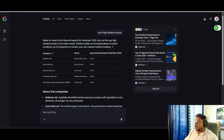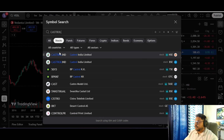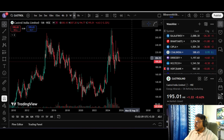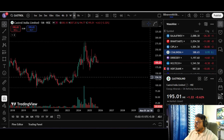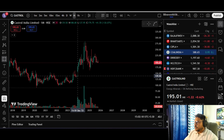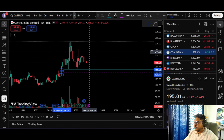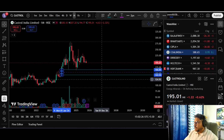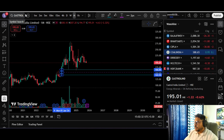Coal India, Castrol India, Hindustan Zinc. Castrol India on a monthly time frame has formed a new high and then dropping into its fair value gaps. So it has dropped twice. Third time it comes, it will break this level. So Coal India again, when you are expecting dividends, you have to just invest and keep getting monthly returns on this. Whatever money you're putting in the bank in an FD, you can put into these kind of stocks. You start getting monthly dividends on this.